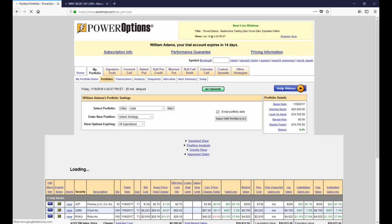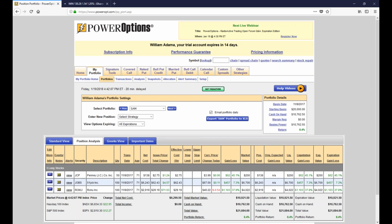So if you wanted to close 25 shares, you just would have done that to make this a 75 share block. Go into transactions, go to close position, and then you'll be able to adjust the contract size in the portfolio before closing the whole trade. Okay, so that's the easiest way to do that, Peter, as well.